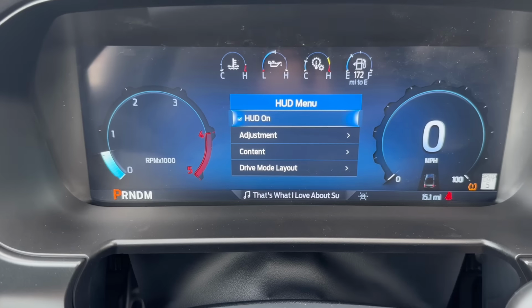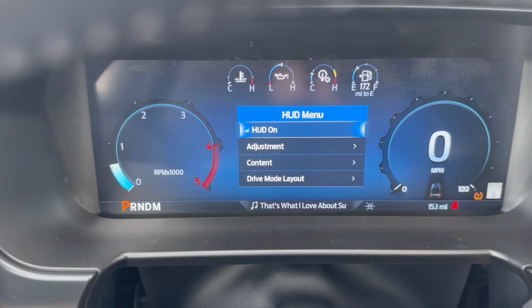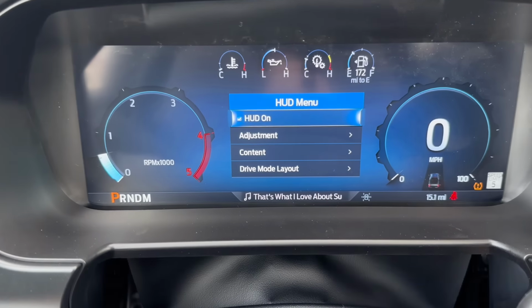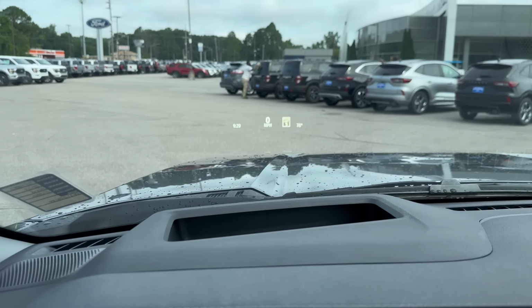This is one of my biggest knocks on my truck and some of the higher-end Ford trucks currently, is that you don't get a heads-up display. I love a heads-up display, and this one, you can't see it. Oh, there, you can see it right there.